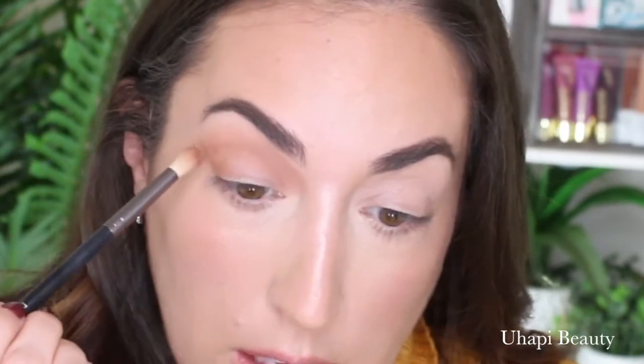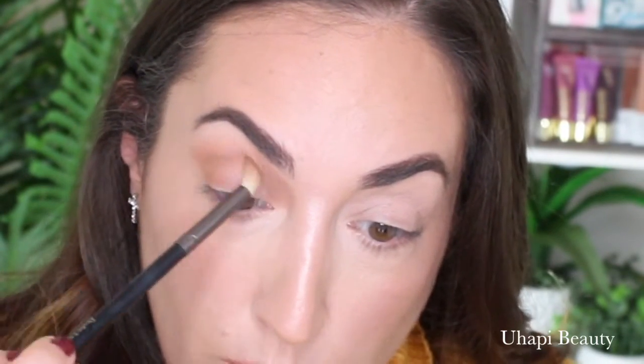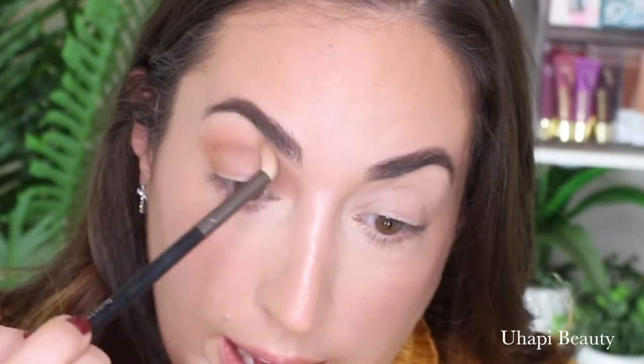I'm taking it pretty far in to my eye socket on this side. We're gonna lighten that up later on, but I think it makes it look more of a complete look because this area here kind of gets neglected whenever you're doing your eye looks. For some reason it just doesn't want to deposit color a lot of times, because whenever you have your brush, you're depositing all the color here, so by the time you get to here, it's kind of spent. So we are just putting the color right in the crease and above.